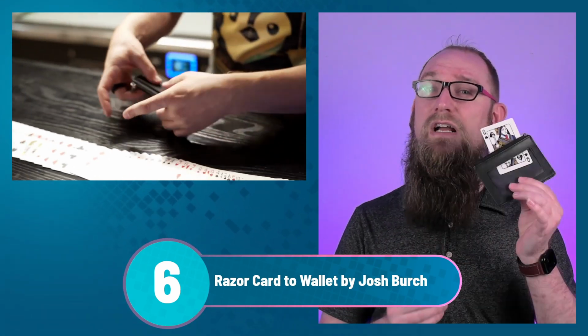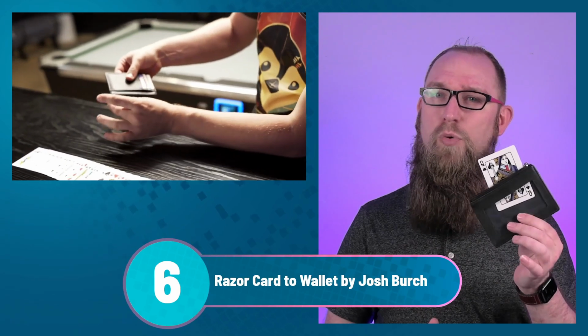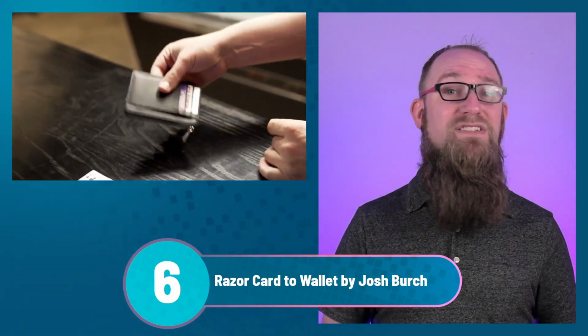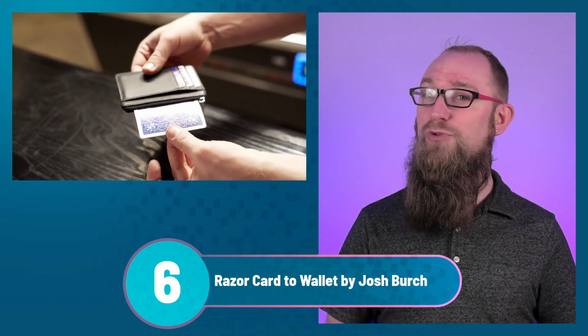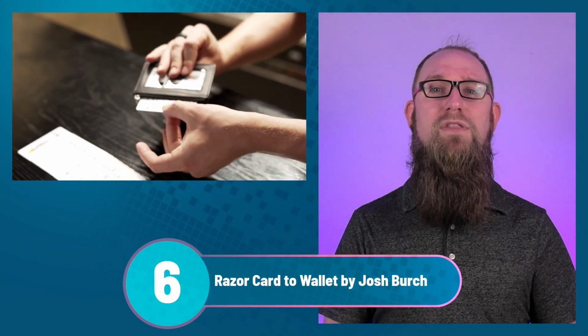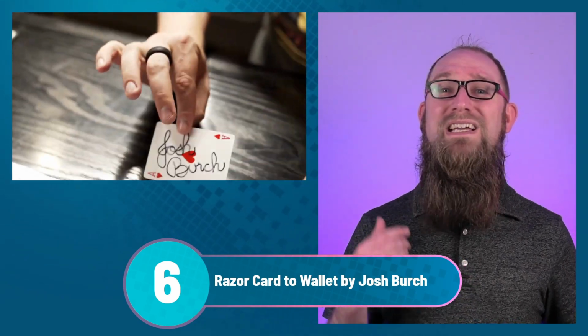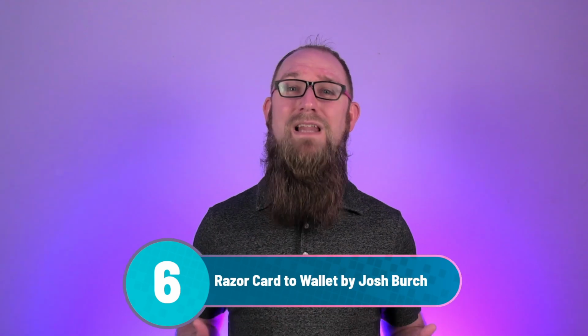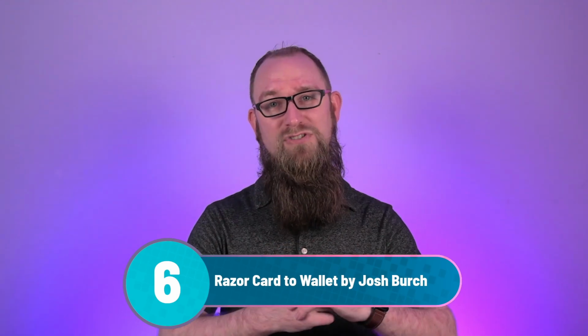Josh has designed a clever loading system that doesn't require palming and allows you to show the card actually inside the wallet. It's easy to use, and Josh teaches some really clever ways to load this wallet. Plus, it comes in genuine leather, so it can stand up to the rigors of being an everyday wallet. Josh's tutorial is great, and even though I've been studying card magic for years, I learned a couple of new things in it that I loved. And for me, it comes in at number 6.